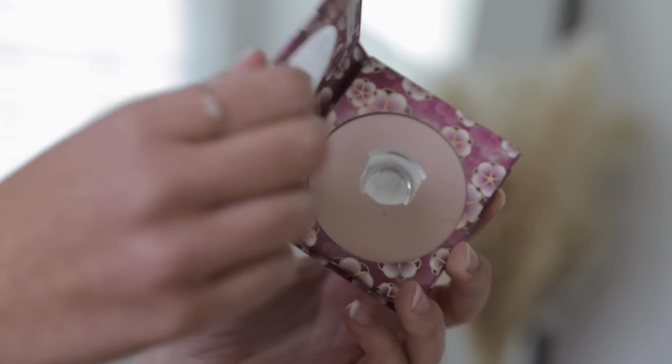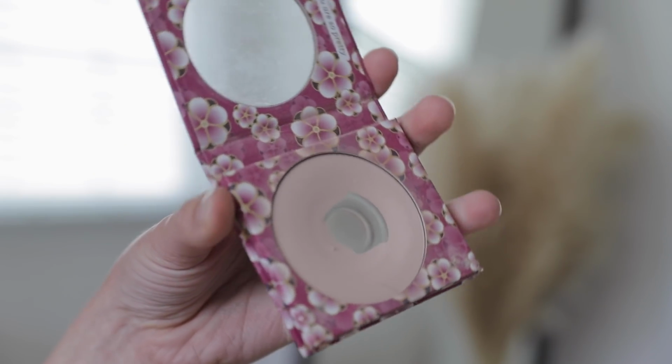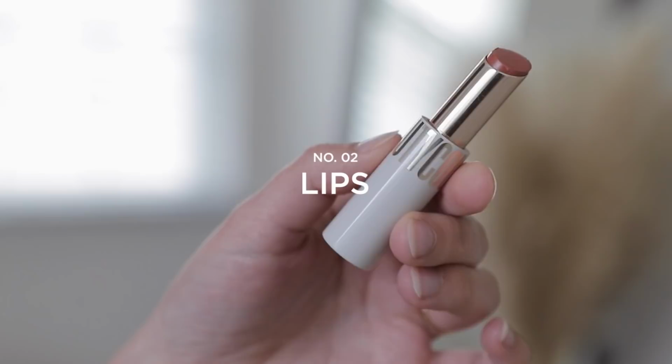But this powder really is helpful for reducing shine, so I always use it when filming, or if I know that I'm going to have a lot of pictures taken, I'll use it then too. And then also, if I know that I'm going to be somewhere where it's hot and sweaty, I've also found uses for it there as well. So not something that I use every single day, but I definitely use it quite regularly.